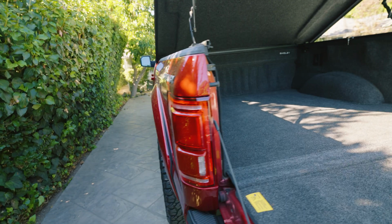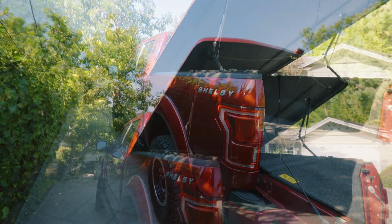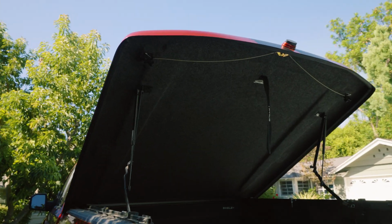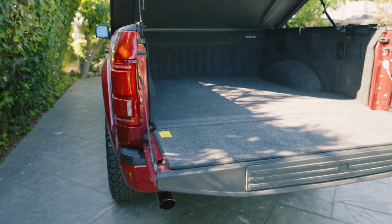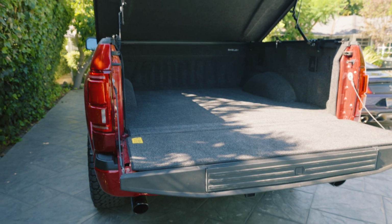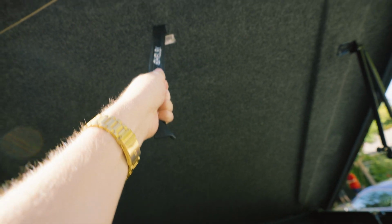All together though, I have to say, what they have put together here is a very unique package that differentiates your F-150 on the road. You've got a whole different level of power with the Whipple supercharger, which I'll show you next. Grab the Shelby logo and pull straight down.